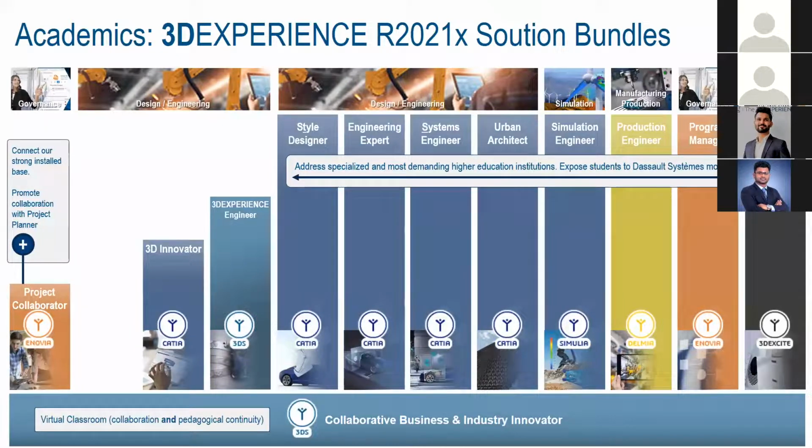And then again, similarly, there are different bundles like style designer, engineering expert, systems designer for systems engineering, simulation engineer for anything related to simulations, or production engineer to plan your manufacturing, and so on, and the virtual storyteller to build your rendering assets for your marketing purpose. So these are all dedicated packages available to you. It's actually up to you how you want to leverage the entire platform.